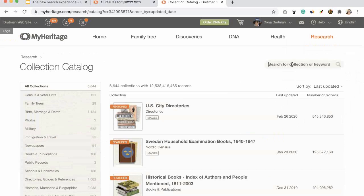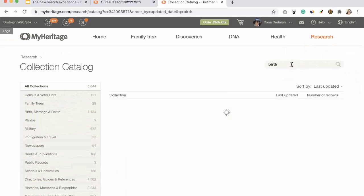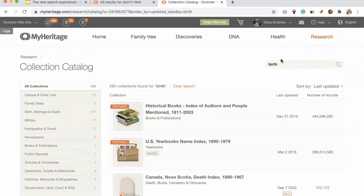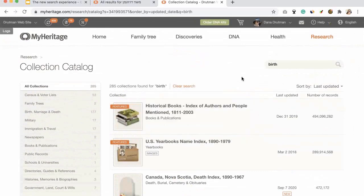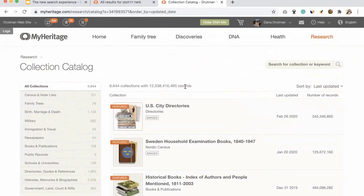So what can you do here? First of all, you can search for a specific collection. If I type a keyword here, let's say birth, I know that there are many collections with birth, but let's give it a try. I click on enter and I can see all of the collections with birth. We have 285 such collections, and I can see their list. Anytime, I can clear the specific search and start all over.